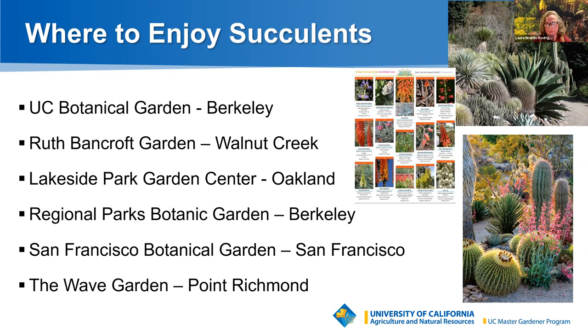Membership to the UC Botanical Garden, the Ruth Bancroft Garden, or the San Francisco Botanical Garden will permit free reciprocal admission to each other, as well as over 300 participating botanical gardens throughout North America. The Regional Park Botanic Garden, the Lakeside Park Garden Center, and the Wave Garden don't charge any admission. You can simply walk into these, but check the links that we have provided in the handout for any pandemic restrictions. The link to this webinar, provided to all who complete our evaluation survey, includes books, websites, and many other resources to help you experience the joy of succulents.